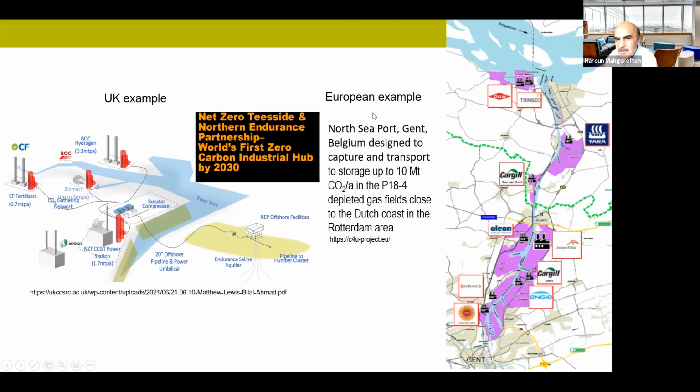Here is another example in Europe. It's a North Sea port cluster in Ghent, Belgium. It's designed to capture and transport up to 10 million tons of CO2 per annum. I'm involved in this project, the C4U Horizon project, where we are looking at the design of the pipeline and the pipeline cluster for capturing CO2 from several of these emission industries for transport offshore, ultimately to the Dutch coast, with the potential to capture up to 10 million tons of CO2 per year. So the plans are there. Several of these clusters are at conceptual design, advanced design, and detailed design stages.